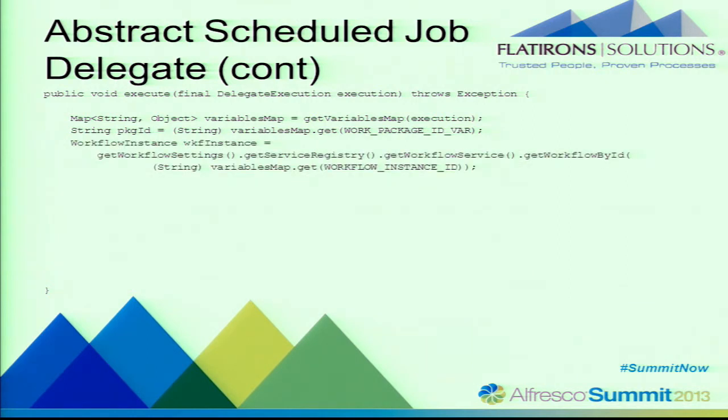We get that package ID and we use that for a couple of different things here in a little bit. So we're going to go look up our workflow instance. We're actually going to get that from the workflow service, and we're going to extract some additional information from there later on. We build up the job detail object. So we're getting a job prefix from the job itself. At this level, this is an abstract method. And we use the package ID to create a unique identifier for the job within the queue. We also have the group, which is a way of organizing jobs. And then finally, we have the actual class that is going to be executed. That's the actual runtime class for the job.